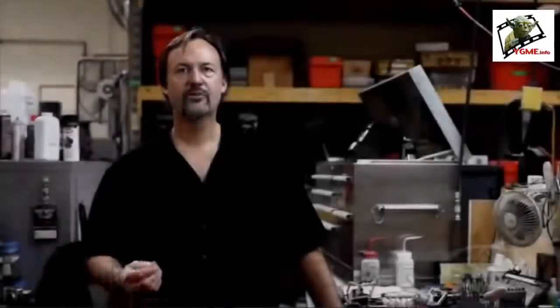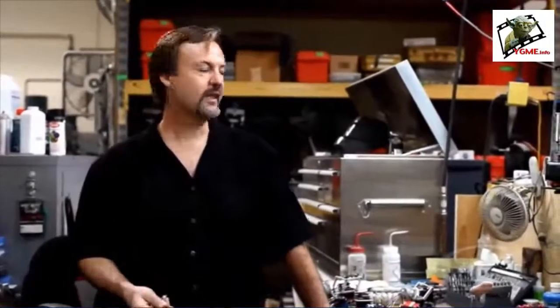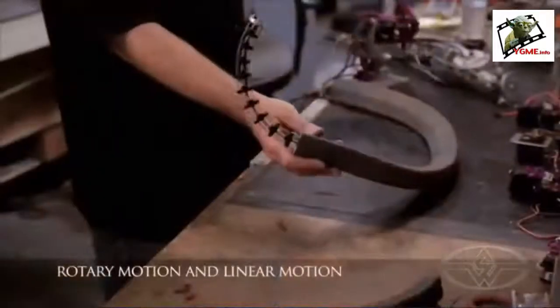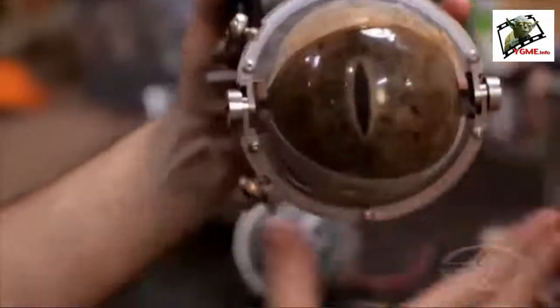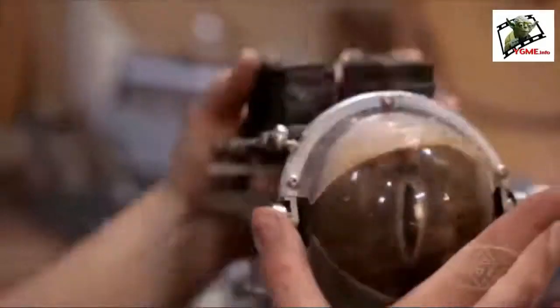The translation of rotary motion through a pulley is probably the most basic mechanical functionality that you could understand in order to put into a character. We use this in almost any character in any situation that you're going to build. It's an eyelid, it's a tongue, it is the translation that you need to understand in order to actually build a mechanical creature. Rotary and linear motion are the two most basic tenets of any creature effect that you are ever going to build.